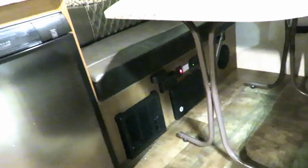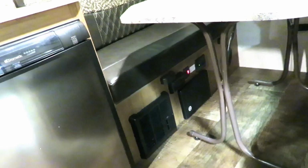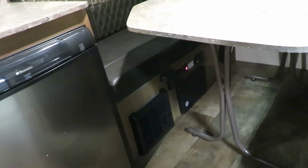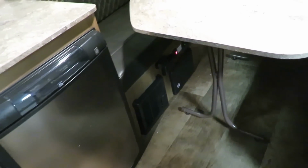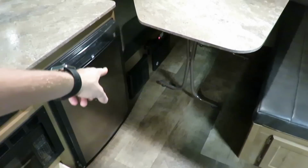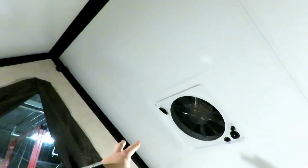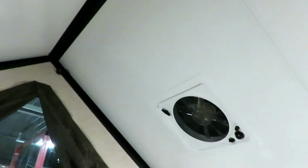Under this dinette over here, you're going to see a couple things. You're going to see a propane furnace. You're going to see the converter panel, the activation switch for the water heater, all kinds of stuff. Even power outlets, so if you want to plug in phone chargers, you can do that down here. So we've got a propane furnace there with a 12-volt fan. So if you are dry camping, you still have heat. Up here we have a 12-volt fan, so your battery can power that, all kinds of good stuff.